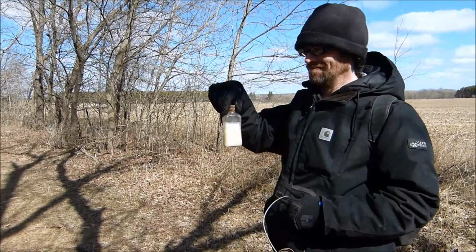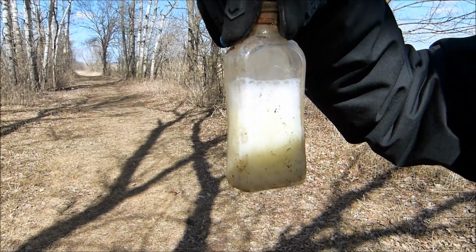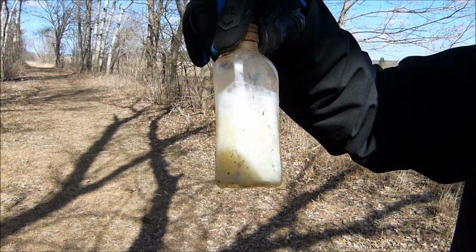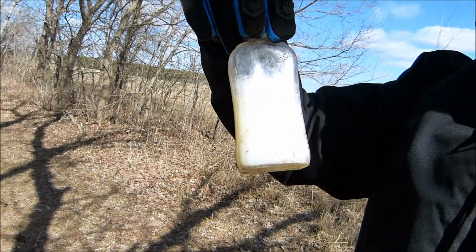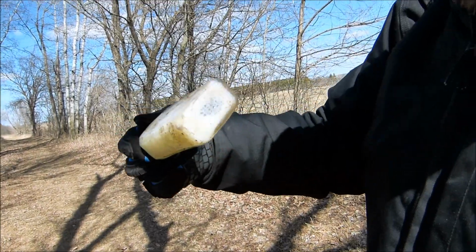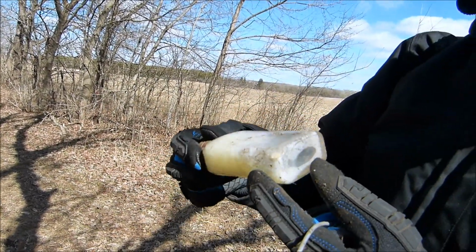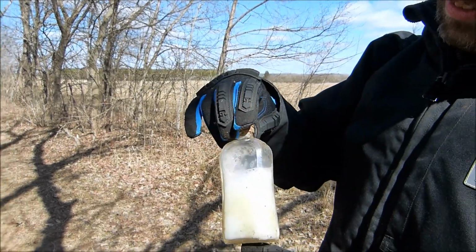Sean's got to find here. What do you think? What do you think's in that bottle? It's got to be some kind of soap or something. At least that's what you would hope. There's no dates on it or nothing. Does it say anything on the bottom? No. Yeah, it looks like kind of soap. Who knows? Yeah, definitely something.